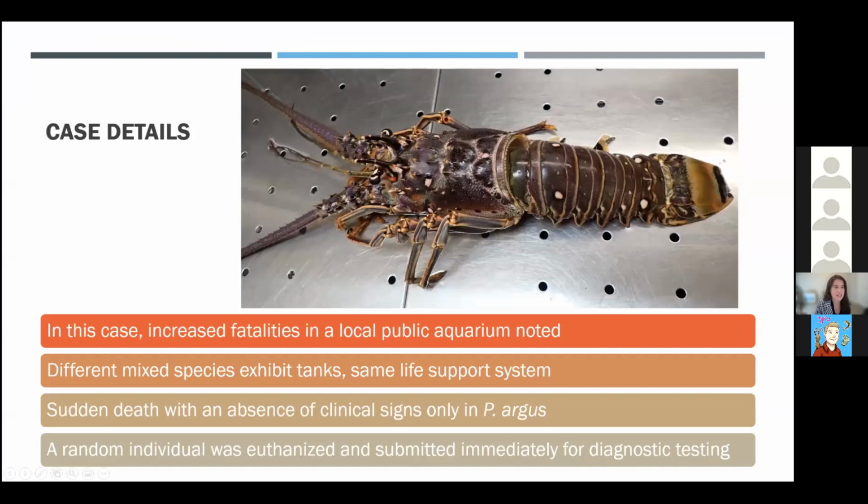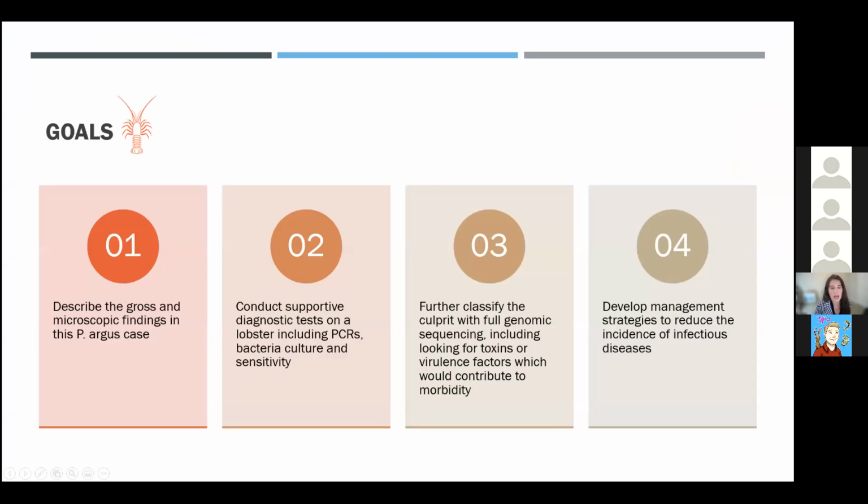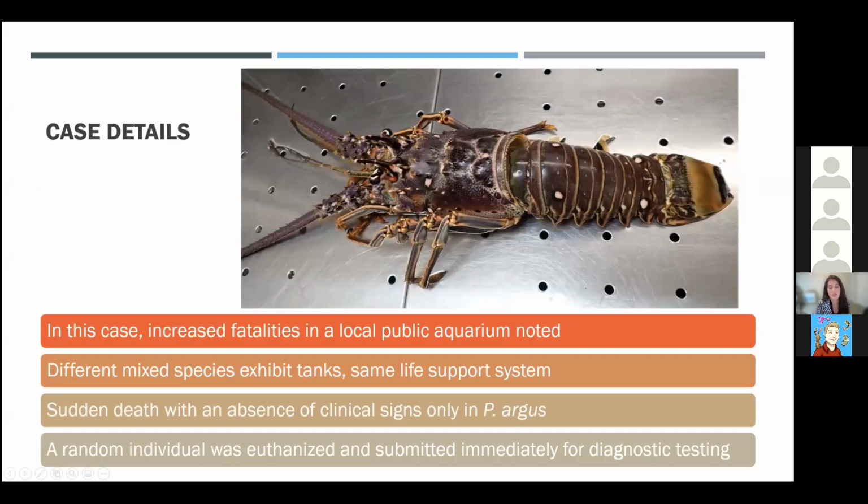So in this case, we particularly had increased fatalities in a local public aquarium. It was a different mixed species exhibit tank, but the same life support system. There was sudden death with an absence of clinical signs in only Panulirus argus, and a random individual was euthanized and submitted immediately for necropsy and for diagnostic testing. When the aquarists would come in, often they would find the next day an individual that had passed away from this, so it was just extremely decomposed. So we decided the best thing to do would be to take a live animal, euthanize it, and start immediate diagnostic testing so we can get the best answers to what's going on here.